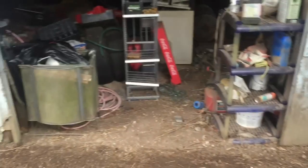So for years, here's my big barn. There's my old rabbit cages. I don't know if you can see the sliding door. Got some rabbits. And here's the biggest reason you've never seen this.